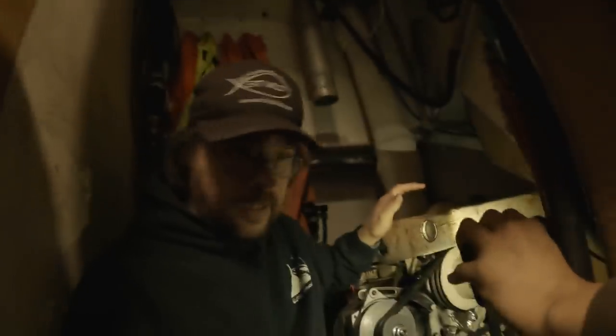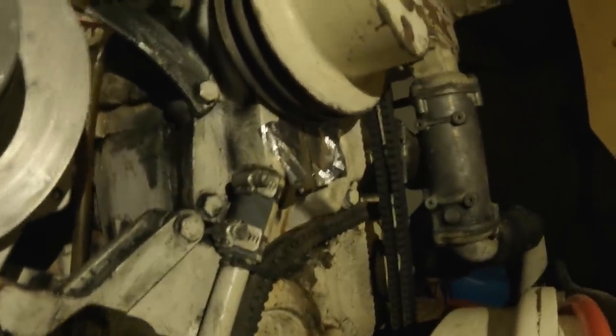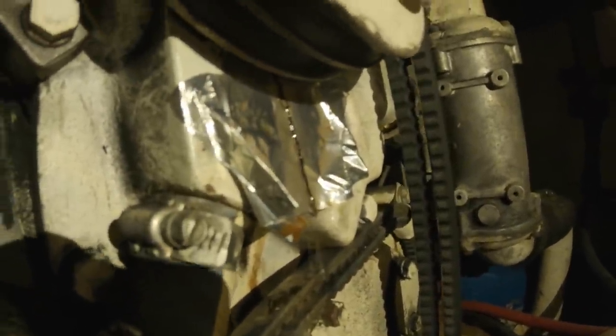All right, guys, so we just got down to the boat and about to fire up and go get our catch offloaded, but I just wanted to show you real quick what's going on here. So that's the leak coming off the water pump. If you can see it, a drip, drip, dripping.